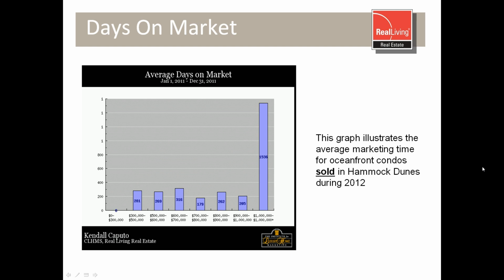And just to clear up any confusion, I told you in the last slide that there had not been a sale over $900,000 in our market, and yet in this slide you're seeing days on market for sold listings both in the 900 to a million range and the million plus range. What that reflects is the fact that these were the asking prices for those properties, and both of the properties that were listed in excess of 900, actually there were three, all sold for below $900,000.